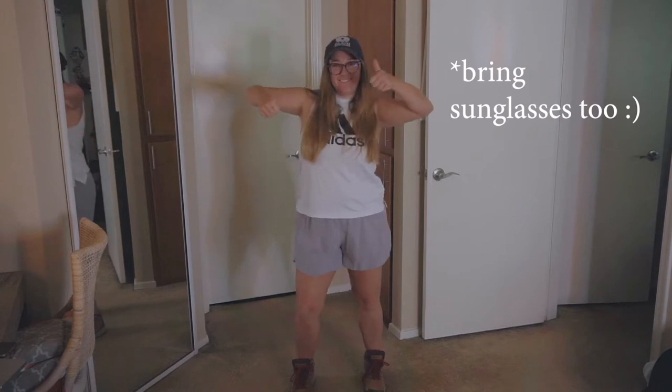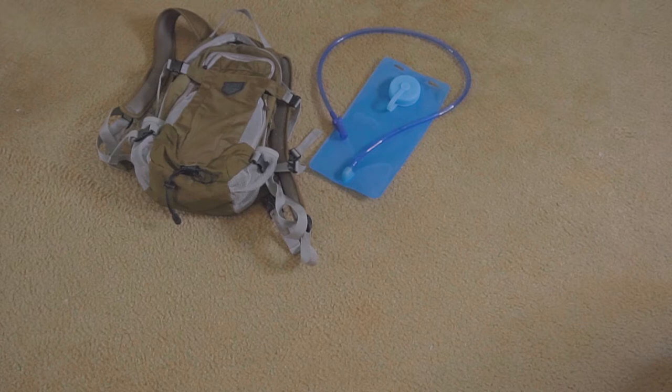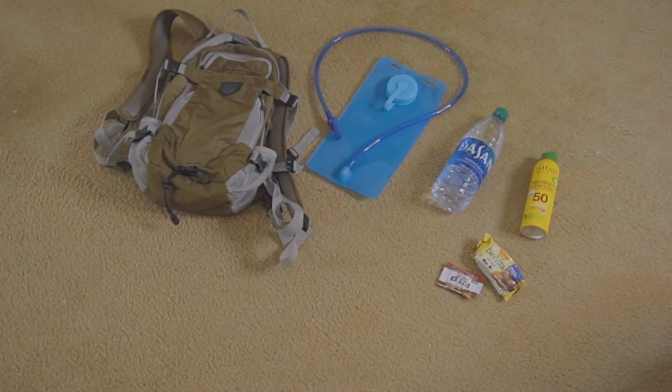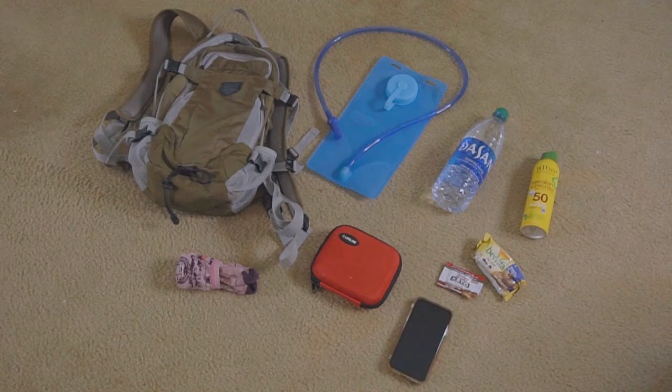And what to bring. A backpack, and I highly recommend adding a 2-liter bladder with a little hose, lots of extra water, sunscreen, granola bars or your favorite easy access trail snack, a mini first aid kit, an extra pair of socks, and your fully charged phone.